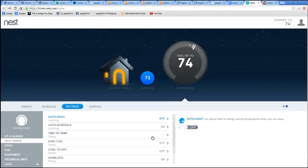So it'll give you an estimate on how long it's going to take to get to the temperature you want from the temperature that it's at. That's on. You can do early on. I don't have that turned on. What that basically says, if you want it to be 74 at 6 o'clock, I know it takes me, and look at that, the upstairs just finished too.